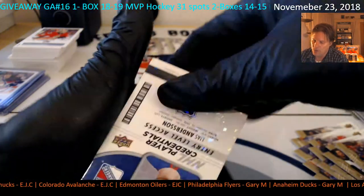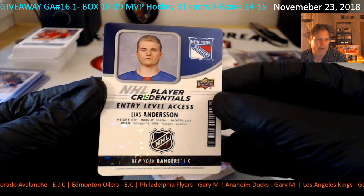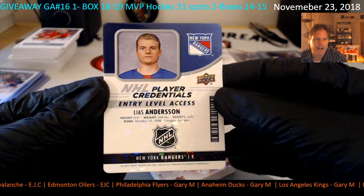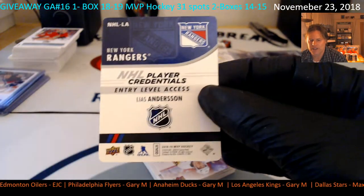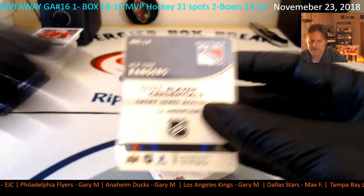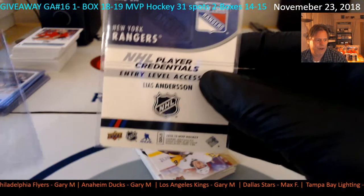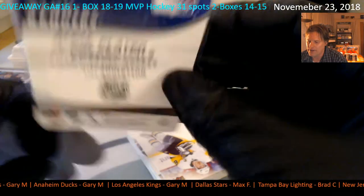Woohoo! Finally got a player's credential. I feel like a person now. NHL players level entry access, Lias Andersson for the New York Rangers. It's like a little mini badge, man. These are really cool looking. So, New York Rangers, Brad C. Congratulations, Brad.